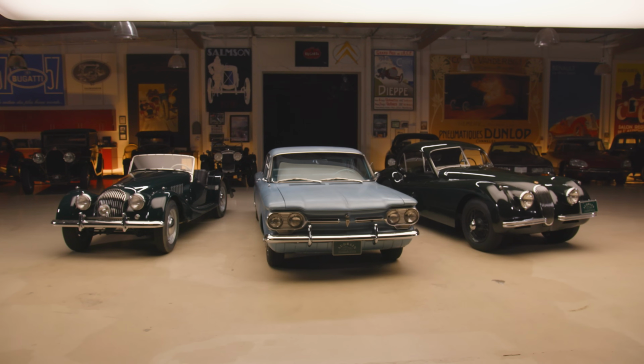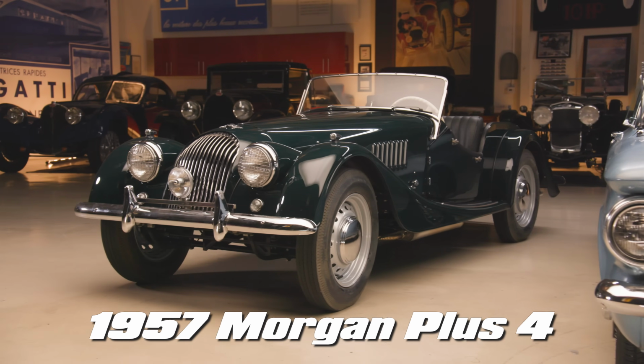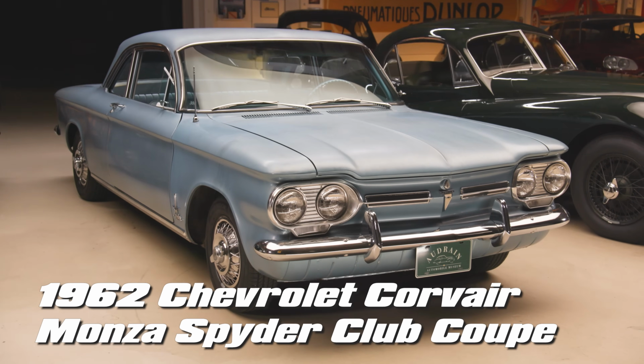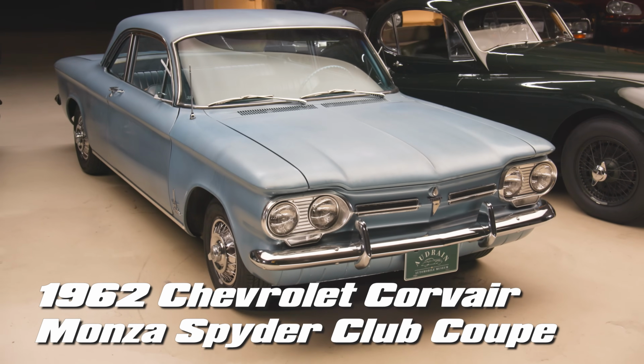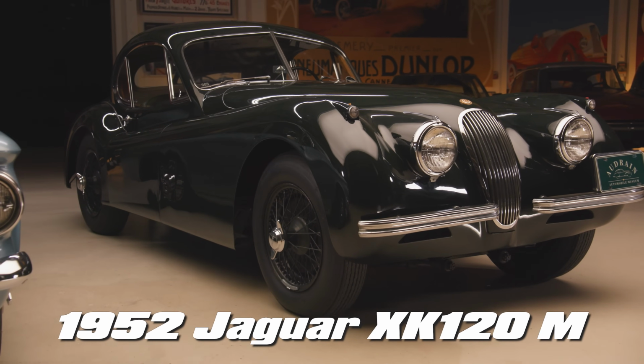Exactly. What we have here are three vehicles which I think really tell the story quite well that conventional wisdom is often quite wrong. We've got a 1957 Morgan Plus 4, a 1962 Chevrolet Corvair Monza Spyder Club Coupe, and a 1952 Jaguar XK120 M fixed head coupe.